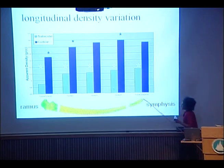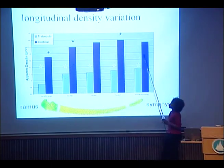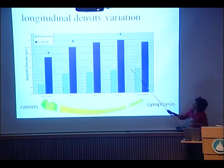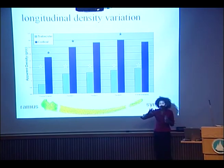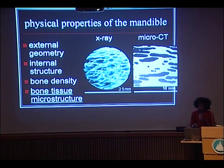So what did I find when I looked at the density? Well, going from the back of the ramus of the jaw, which is back here, it's what articulates with the temporomandibular joint, to the front of the jaw, which is the chin end, I found that the density of the jawbone, both cortical bone, which is shown in dark blue, and trabecular bone, which is shown in light blue, increases steadily as you go along the jawbone. And the stars just indicate each of the sections that are statistically significantly different from all the other sections. So for the most part, that is an increasing trend in density, and more than likely strength and stiffness as you move along the jawbone.